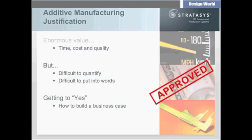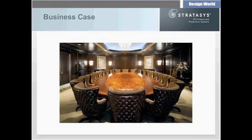Now, I'm going to do this all through the eyes of Joe. He's our fictitious engineering manager who works for a fictitious company called Telco that sells $50 million a year in cordless telephones. Now, Joe has signing approval or budgetary approval up to $5,000. Since his additive manufacturing system is going to cost more than that $5,000 price point, he now has to step up to a much higher level. He's got to compete for funds out of the corporate capital expenditure budget.